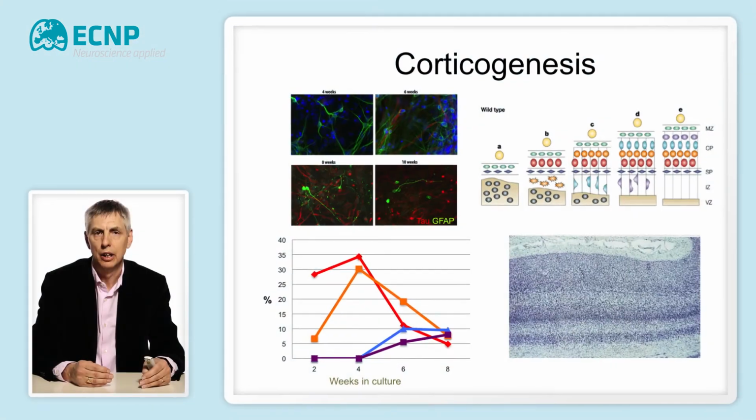Now, the exciting thing is that this also happens in these iPS cells, and that's what's shown in the data on the left. So this is data from our lab, but it really builds on the observations made by Pierre Vanderhaeghen and Rick Livesey. And what it shows is that just as successive waves of neurons are generated in vivo, starting with the deepest cells, the same is true in these iPS-derived cultures.